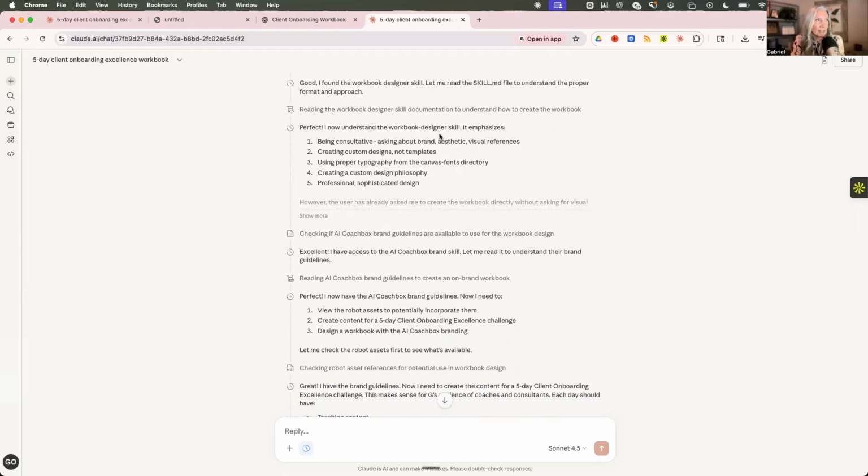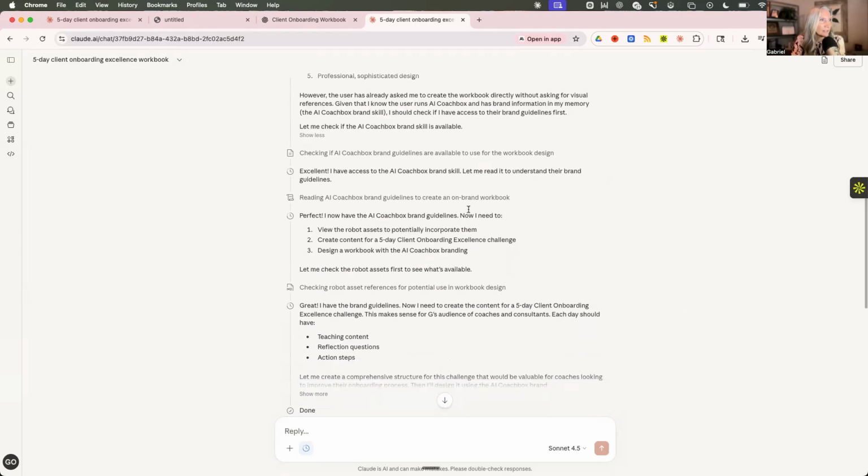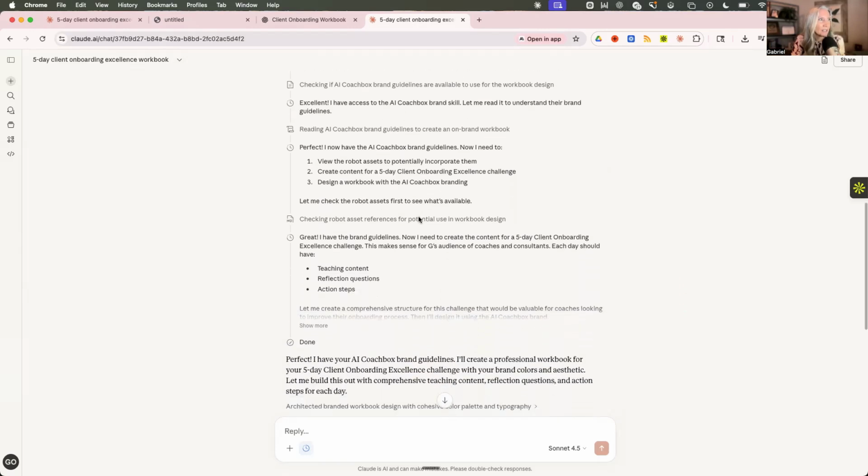Perfect. Now it understands the workbook designer skill, which emphasizes being consultative, creating custom designs, using proper typography, creating a custom design philosophy, professional sophistication design. Okay. However, the user has already asked me to create the workbook directly without asking for visual references. Given that I know the user runs AI Coachbox and has brand information in my memory, the AI Coachbox brand skill that I've also uploaded, I should check if I have access to their brand guidelines first. So it does. Excellent. I have access. Now it's going to read it.